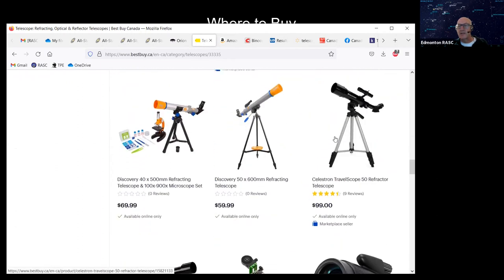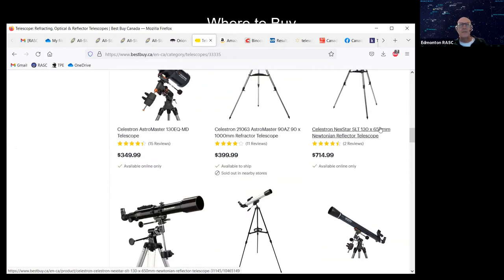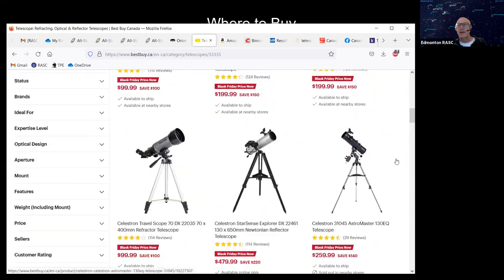where is it here? I got it confused enough. There was something at the bottom which ended up being vastly over, maybe it's this one here. Yeah, I think it's this one. Nexstar 130, it's $715. I believe that is overpriced.